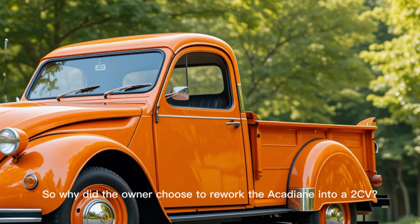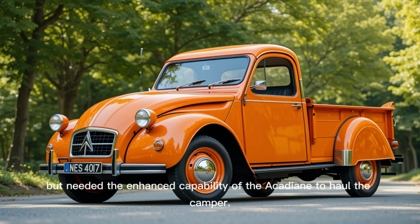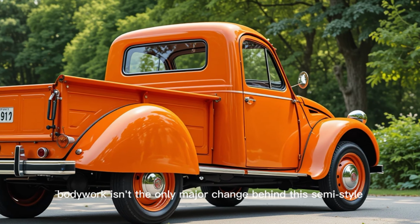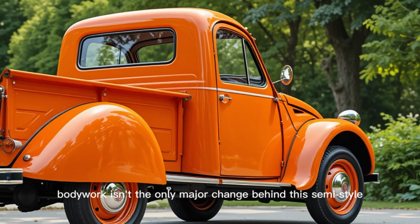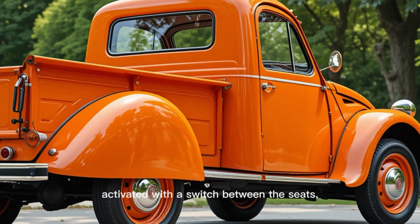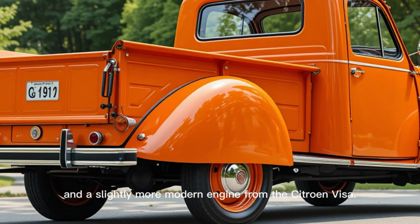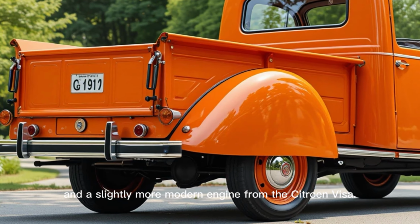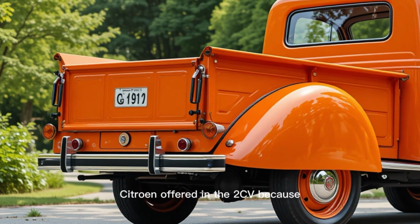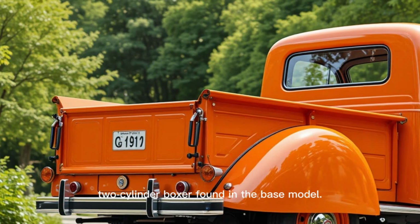So why did the owner choose to rework the Acadiane into a 2CV? Well, he's a big fan of the 2CV, but needed the enhanced capability of the Acadiane to haul the camper. And the revised bodywork isn't the only major change behind this semi-style 2CV. The car also features a 4x4 system, activated with a switch between the seats, 2 gas tanks for extended mileage, and a slightly more modern engine from the Citroën Visa, but the latter is still related to the engines that Citroën offered in the 2CV because Berndt went with the 652cc 2-cylinder boxer found in the base model.